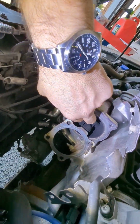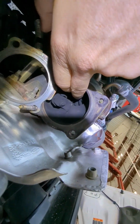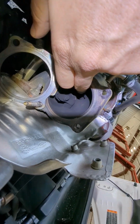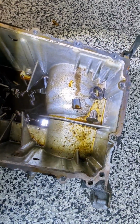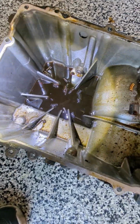1.0 liter EcoBoost Ford. Oil pump failure. Also led to turbo failure. So the oil pump tensioner fails, and when it does that, it takes out the oil pump belt.